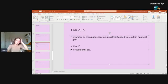So you can see the word there, fraudulent, which is the adjective to refer to something which is intended to result in financial gain through wrongful or criminal deception. So you can fraudulently claim money. That would be wrongfully against the law.